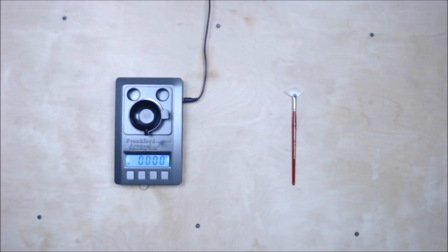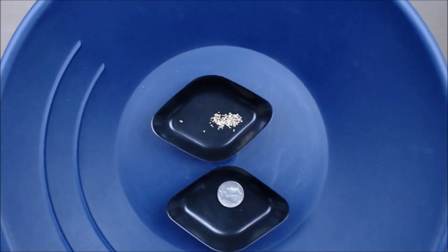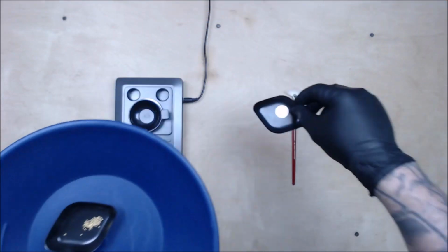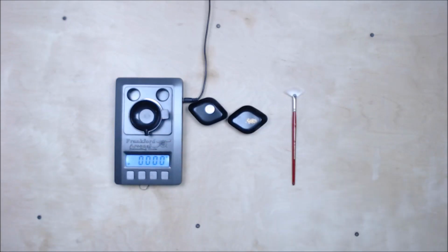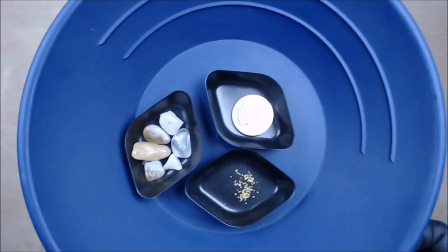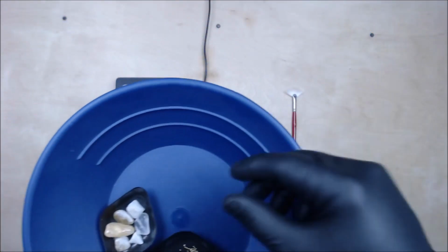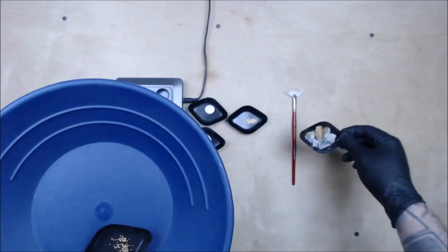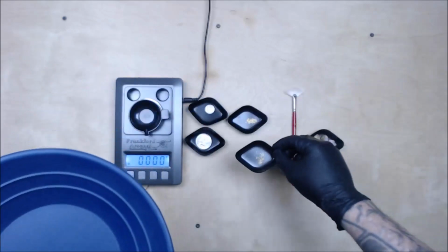All right, finished panning everything out, and let's just get to what I found. In the first bag, I did find the Mercury dime, as well as a nice little pile of gold. So we'll put these over here. And then in the second bag, I found even more gold. Again, this time I did find a Kennedy $50, some polished gems, as well as, again, even more gold.